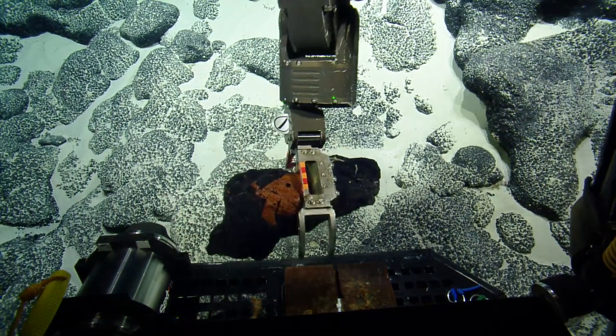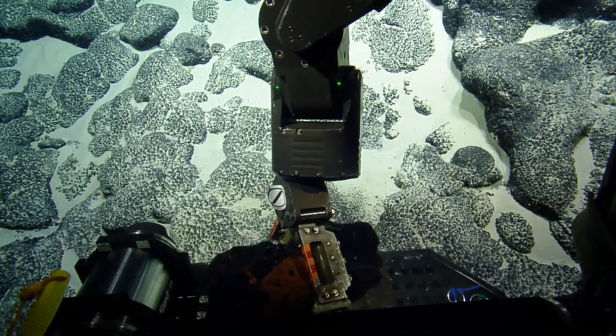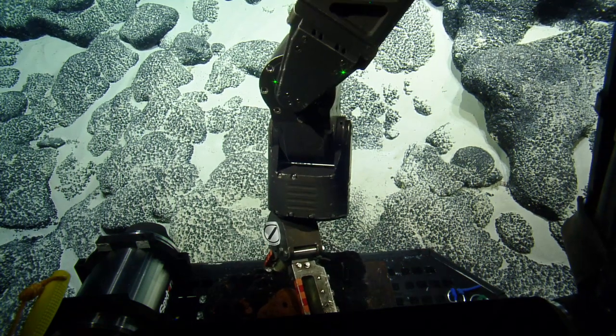Quite a vibrant crust there. Yeah, I don't know that I've seen anything quite like that. It'll be cool to see what that is. Good rock choice.